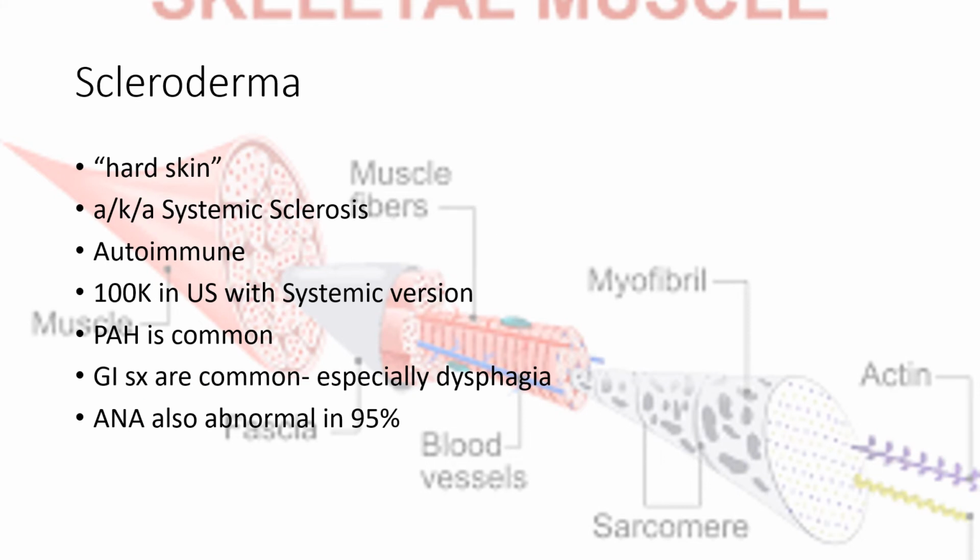Scleroderma, also known as hard skin. It also is known as systemic sclerosis. That's another autoimmune process. At least 100,000 people in the United States have the systemic version. A bunch of others have the more localized version. Pulmonary artery hypertension is common.